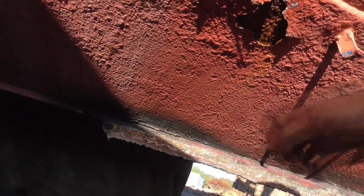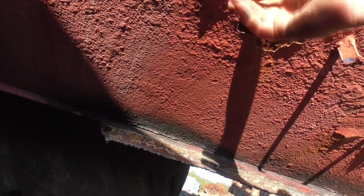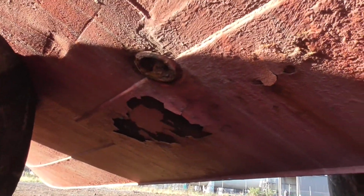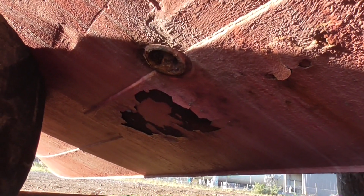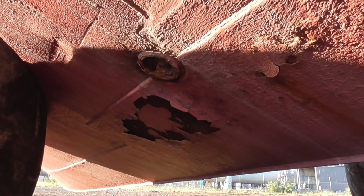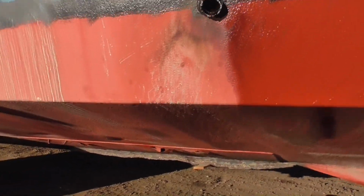I'm just going to tap the hull here. Well, it still sounds as though it's very solid at this point. I think the rust is only surface and easily treated. I'll just jump up and have a look inside.